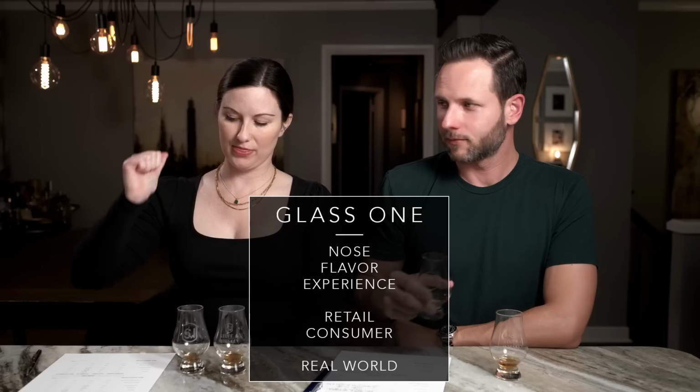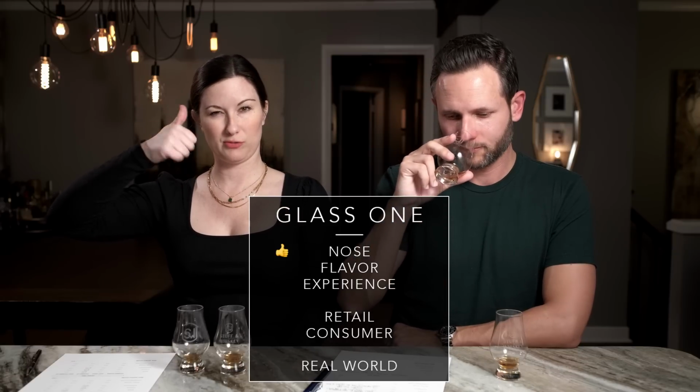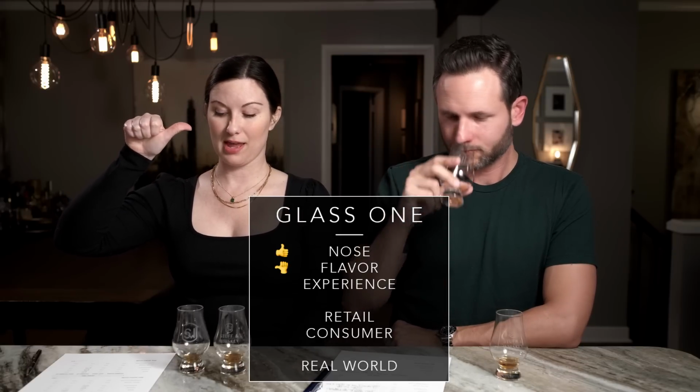All right, after spending some time with these pours, what do you think? Let's start with glass 1. For me, glass 1 gets a thumbs up on the nose, just okay on the flavor, and just okay on overall experience. Okay. For me, glass 1 gets a thumbs up on the nose.